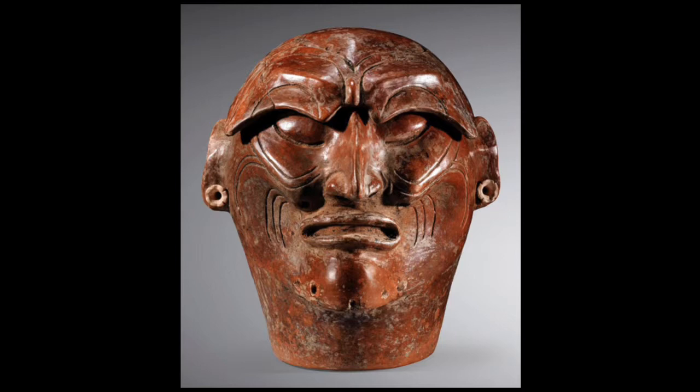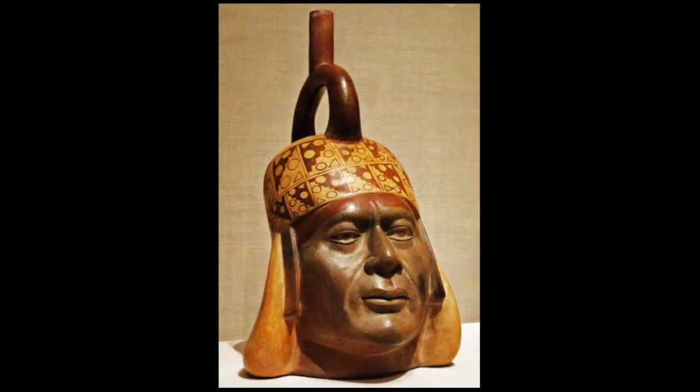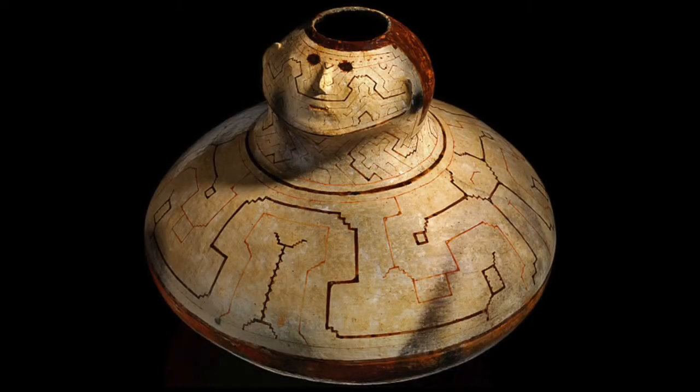Humanoid clay vessels are also common in Latin America, such as this Mayan head jar from Guatemala, dating to around 800. This Moche portrait stirrup jug from Peru, dating to about 100 BCE. And this Shipibo Conibo water jar, also from Peru, made in the Amazon rainforest about 1965 as part of a living native tradition there.